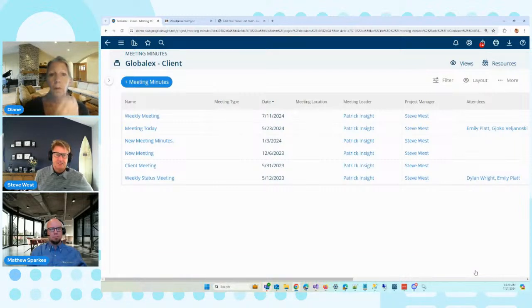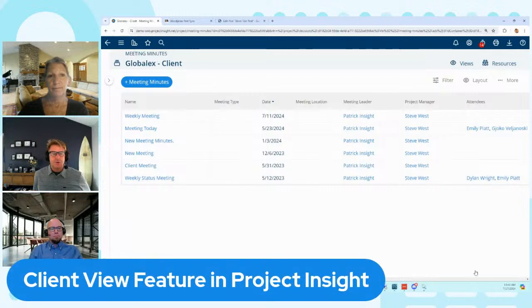Well, and I'm just going to take it one step further. With Project Insight, we have a client view portal, and so those decisions can also be shared out to the client view, or the meeting minutes, or the task list. So it's 20 years ago, the project manager would be the only one doing the documentation, but today it is important for everyone to collaborate. We do it on Facebook all the time, right?